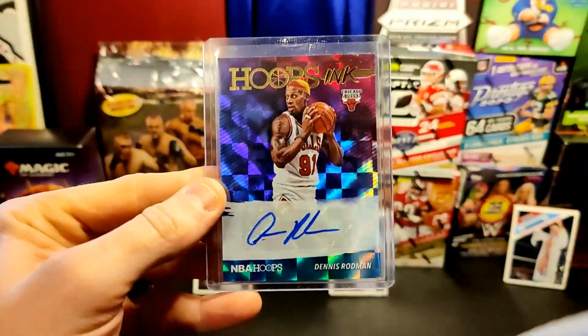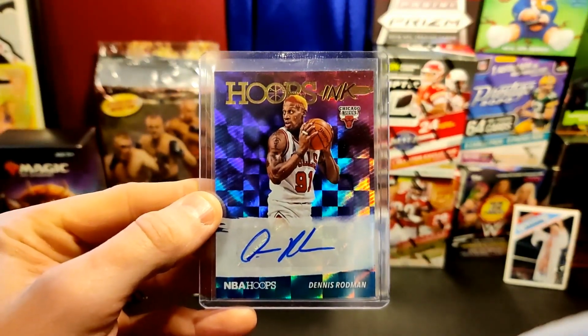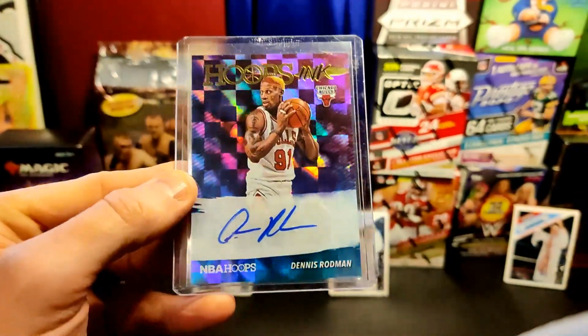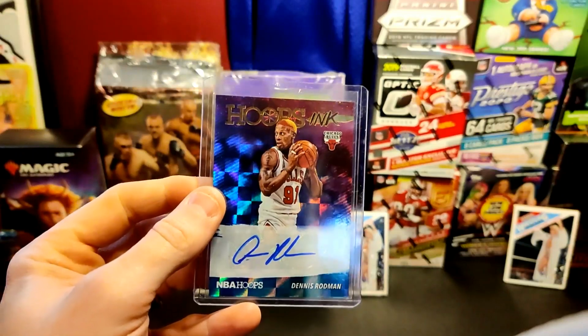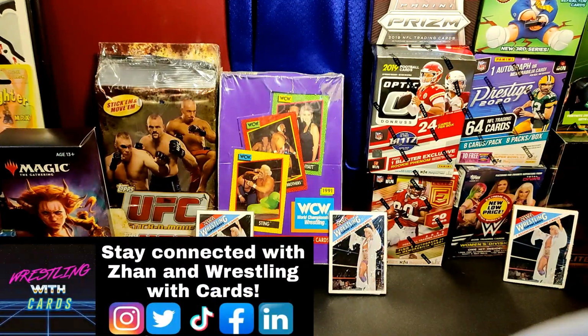This is a PC piece, and my first Dennis Rodman auto. Yes, that's right, it's taken me this long to get one. I don't know why, but I love the mosaic background there. And it is a sticker auto, but for those of you who don't know, I've restarted collecting Dennis Rodman and Shaq again. So I'm trying to get one of every card I possibly can without duplicates, but I'll take variations. So if you guys have Dennis Rodman cards out there, or Shaq cards, get a hold of me on social media. DMs are open. I'm willing to see what you got for sale.